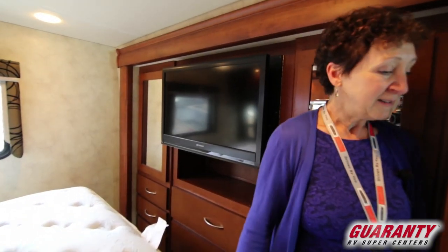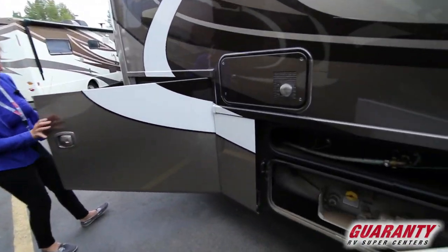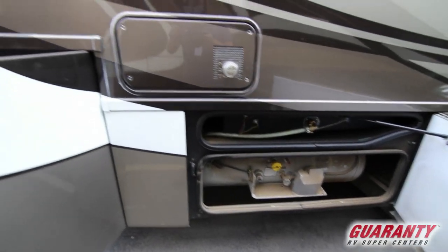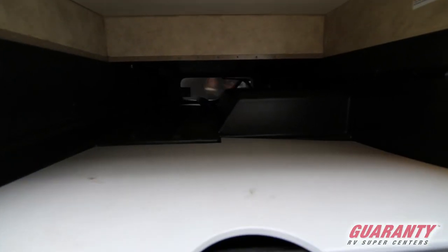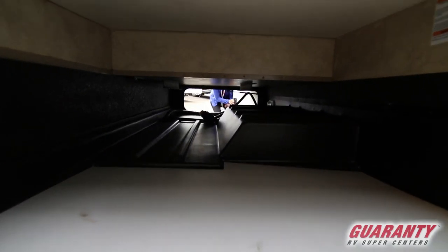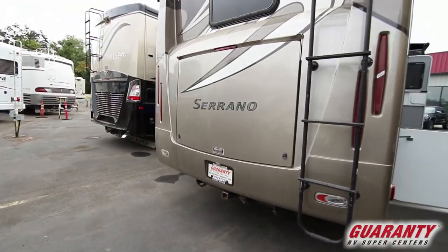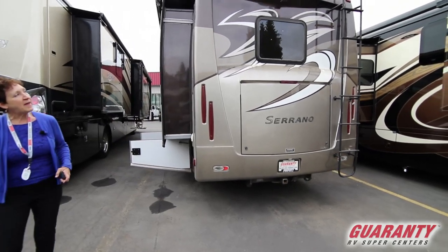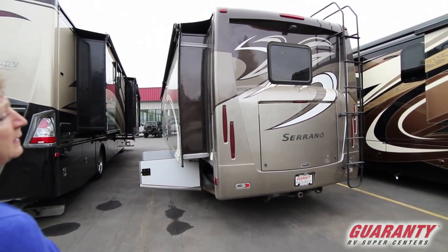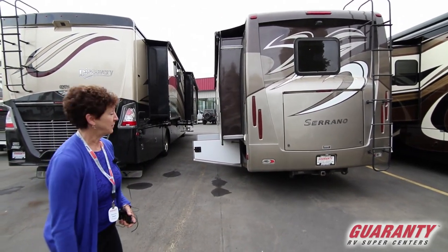And let's go on outside and take a look at some of the storage you have. Propane. And in here, you'll note underneath storage, and this is a pass-through. I'm going to open the other door so you can see that. Great pass-through storage for long things that you will have. You'll notice this does have access to the roof with your ladder on the back, your backup camera, and this also has side view cameras for great safety features.